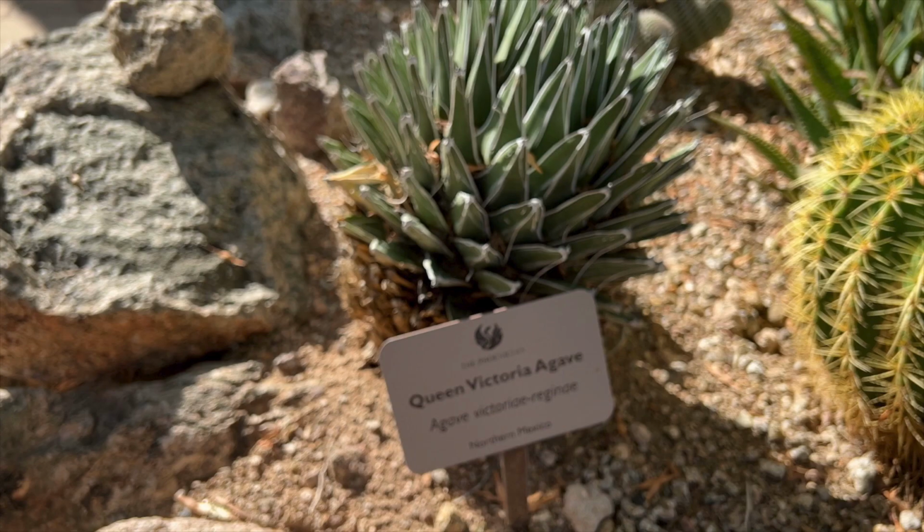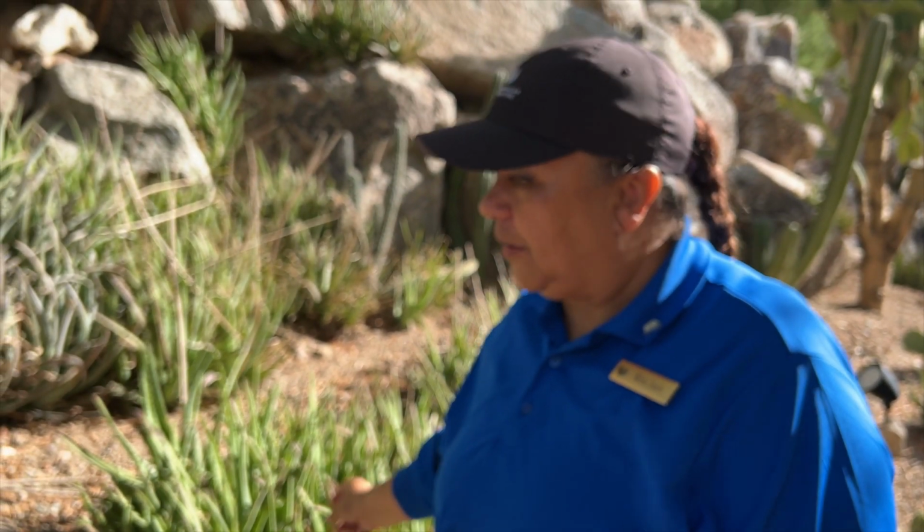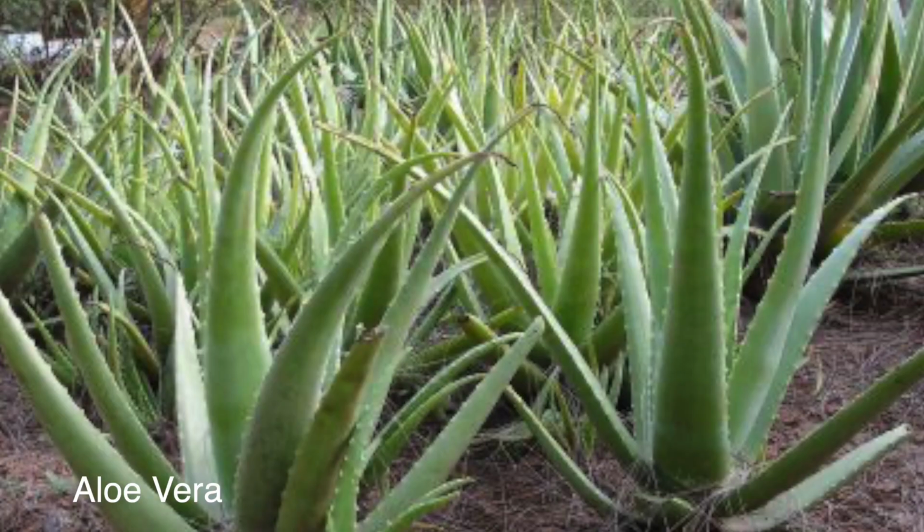The Queen Victoria is doing something similar to the jojoba plant, as it has these little white, almost like piping on a cake, that it adapted for itself, and so that helps to reflect the light away. And back here, of course, we see the very popular aloe vera, right? It grows like mint. It spreads and spreads, and we have way too much of it.